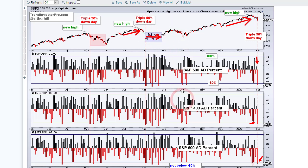Now, if you look here, you can see in early October, this one did not go below minus 80%, S&P SmallCap 600, 80%. So we didn't get a signal there, but we had some pretty strong selling pressure in early October, and then we got a breakout.